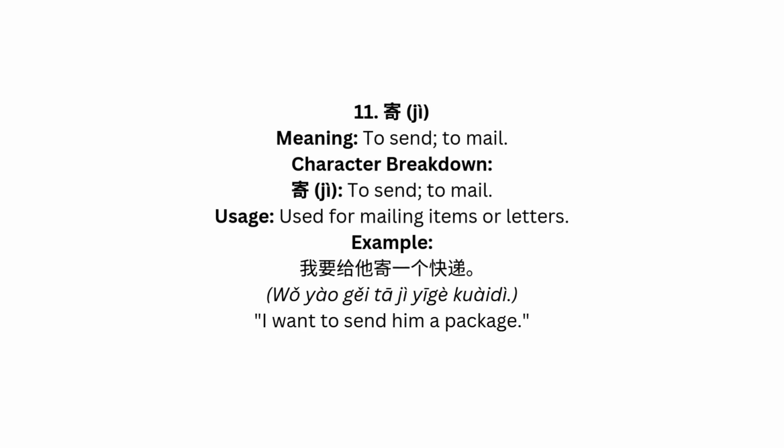寄. Finally, we have 寄, which means to send or to mail. 寄 is most commonly used when referring to mailing letters or packages. For example, 我要给他寄一个快递. I want to send him a package. This word is practical for talking about sending items through the mail or other services. In day-to-day conversations, 寄 is simple and straightforward, useful when you're arranging to send gifts, letters, or other items.